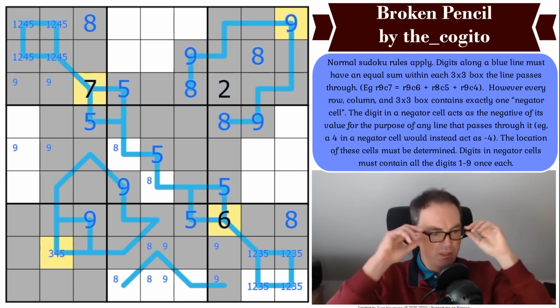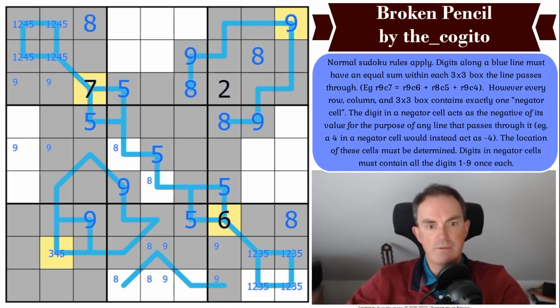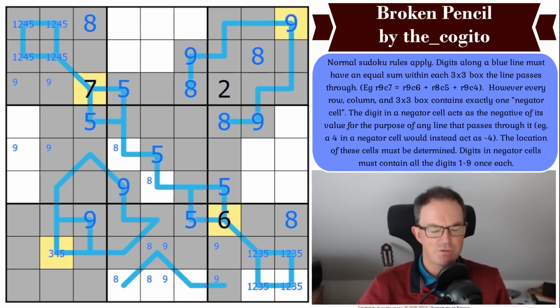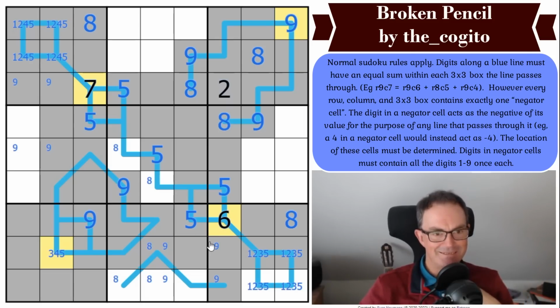Oh, I've got the wrong glasses on. That's why I can't see anything. Good grief. Sorry. The transition to these glasses, the moment, is strange. Oh dear. Okay. I'm not sure that was a good idea. Okay, come on.